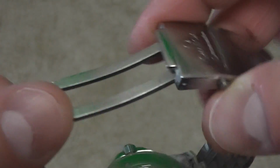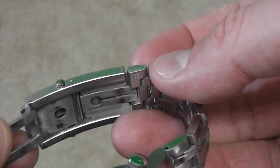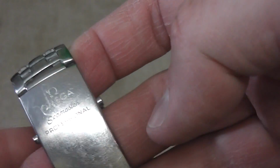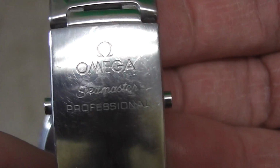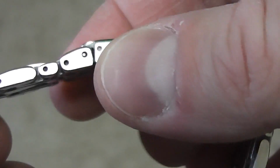As far as your clasp is concerned, it has your deployment clasp, and you can then also open this other side, which I'm not going to because I actually cracked the inside of it. But you could open it another level if you need to put it over your dive suit. That's what this was designed for, was to be a dive watch. So you can put it over a dive suit. And right there it just says Omega Seamaster Professional. Really good, durable stainless steel bracelet. I've given it a lot of rough treatment.